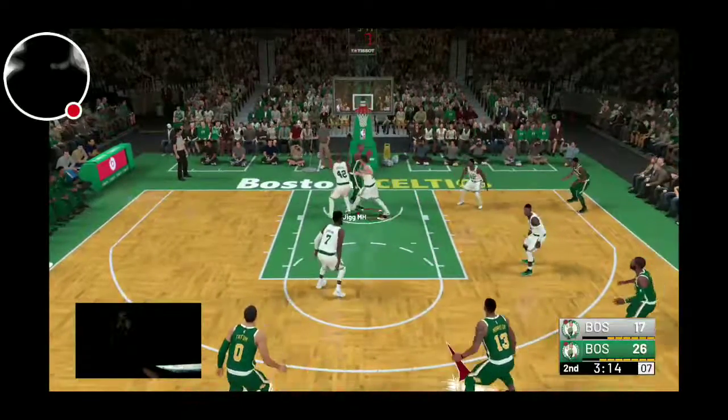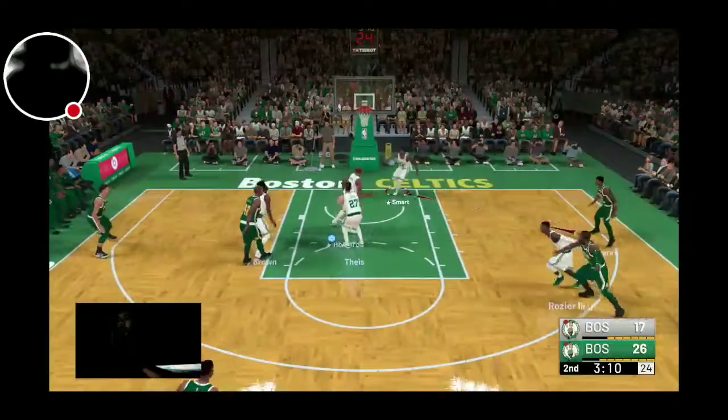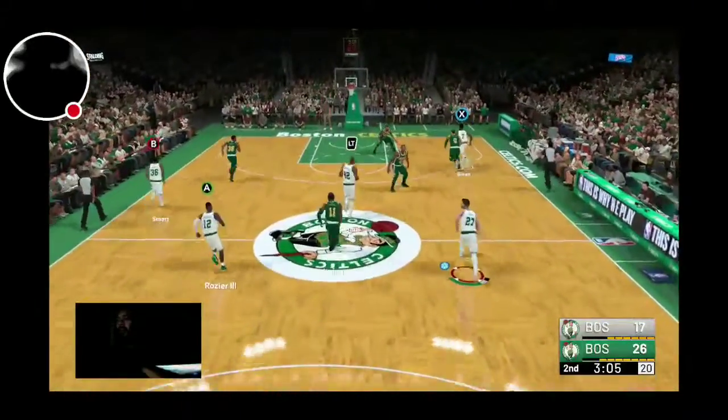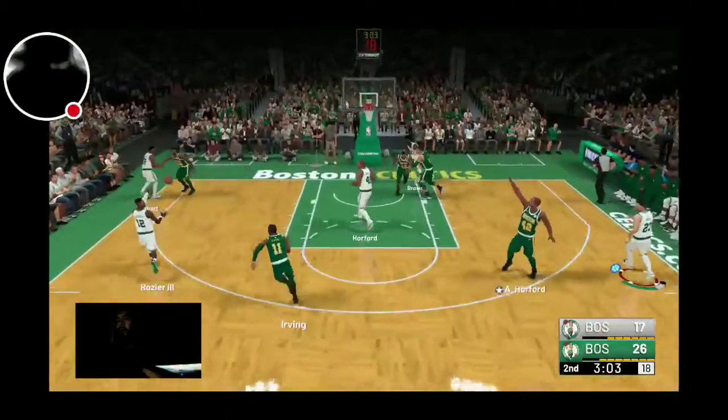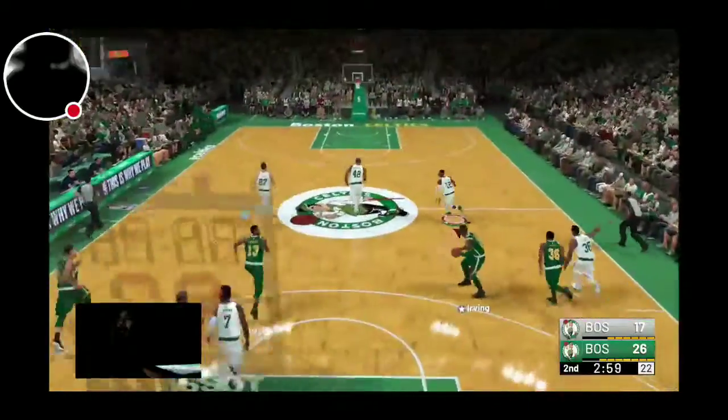Here's Horford, and it's sent back by Horford. Well, how about the anticipation from Al Horford? Perfectly times the release, sends it back. Pass to Rozier. A chance there to push it to double digits, but it's off the mark.